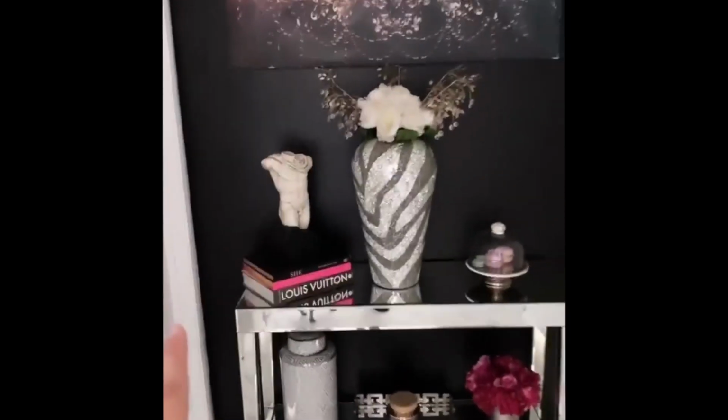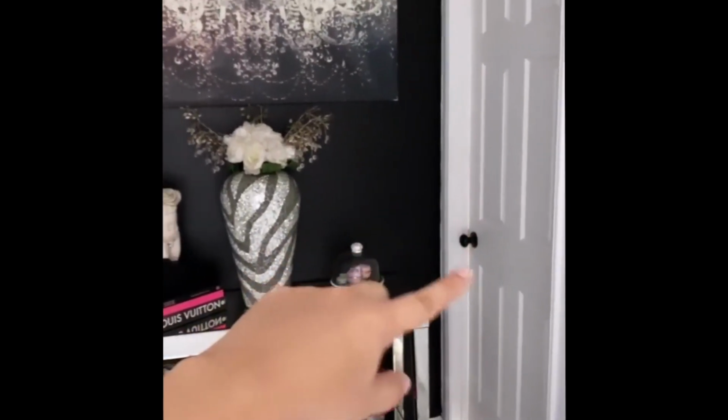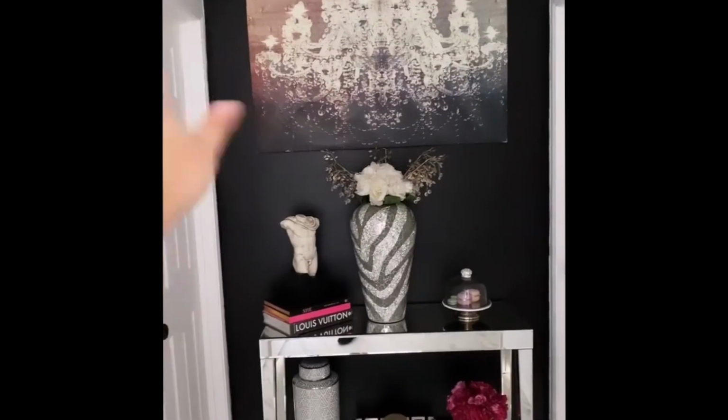The master, and I consider this one a master because it's the second biggest room. But so far I'm in love with how this area looks. So far this area is 100% done.